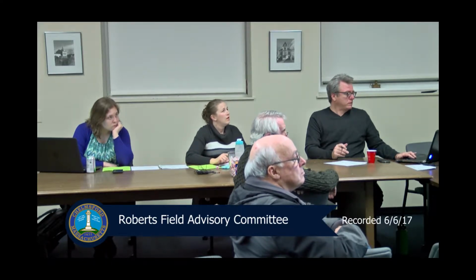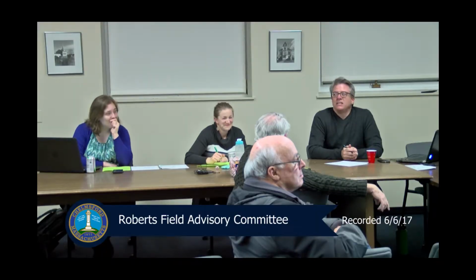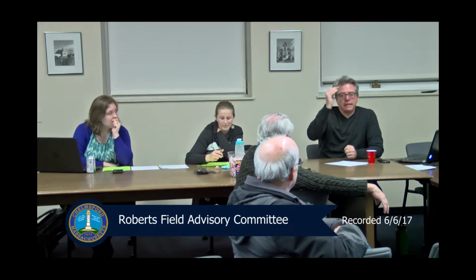Okay, so, tree 10? Yeah, this is a littleleaf linden. This is a very dense shade, very dense growing plant, 500 square feet. It's in good condition. It does need some proper pruning. The branches are a little bit low, so they can be gently taken up so people can walk underneath it without sending Bonsai Bob in there with his chainsaw to cut them down. So all of these trees really do need that attention. Yeah, they all really need to be pruned up.